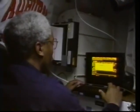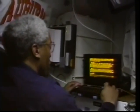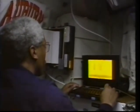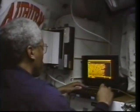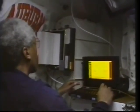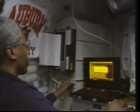One of the few night passes. We had a really nice feature on board the vehicle, and that was a PC and a modem, and you can see me operating that PC. We were able to send personal messages down to our families, and the families were able to send personal messages up to us each day, as well as the local news. And we could print off these messages.